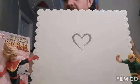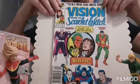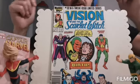This was a nice one. And it's a £20 book at the moment. Vision and the Scarlet Witch, issue 12. And the first appearance of Speed and Wiccan, who are going to be in the WandaVision show. Second copy.